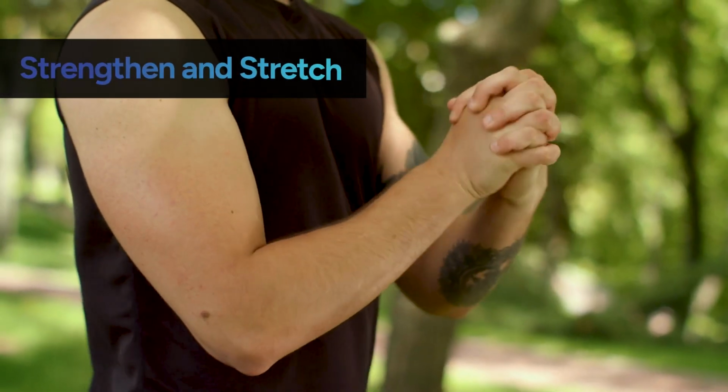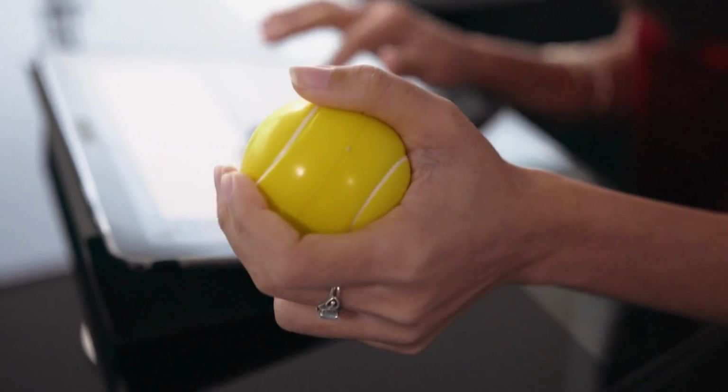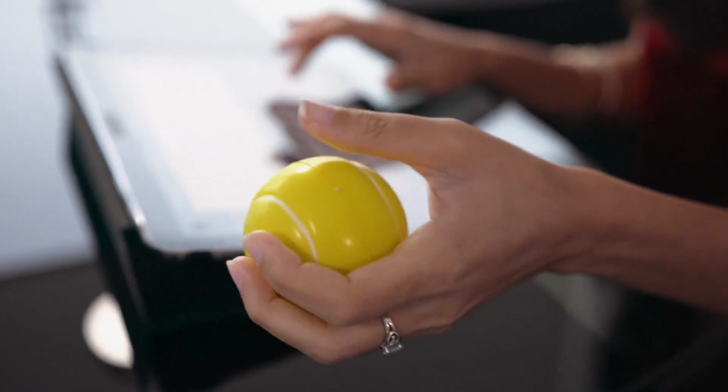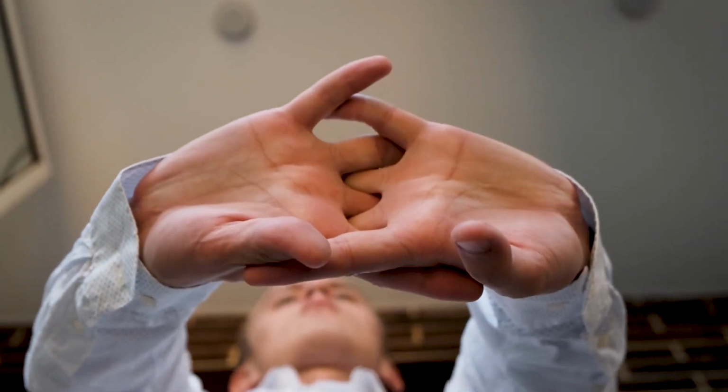Next up, strengthen and stretch. Engaging in hand and wrist exercises can help build strength and flexibility, which reduces the risk of injury. Simple exercises like squeezing a stress ball, wrist curls, and finger stretches can go a long way.